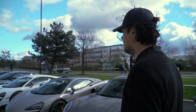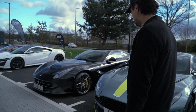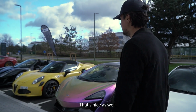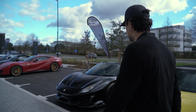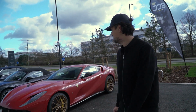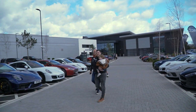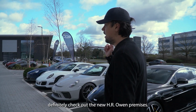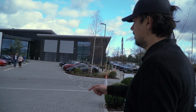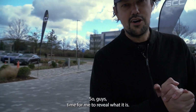If anyone can guess, I might just walk past it and see if you can guess. See if it's a bit of me. That's nice as well. That's nice. Murdered out 488 Pista Spider. Could it be that? Look at all the cars. Absolutely unreal. Definitely check out the new HRO premises. Like, it's impressive. We've just had, like I said, a guided tour. There's a nice TDF over there. Unfortunately, it's not that, but that is a dream car. So guys, time for me to reveal what it is.